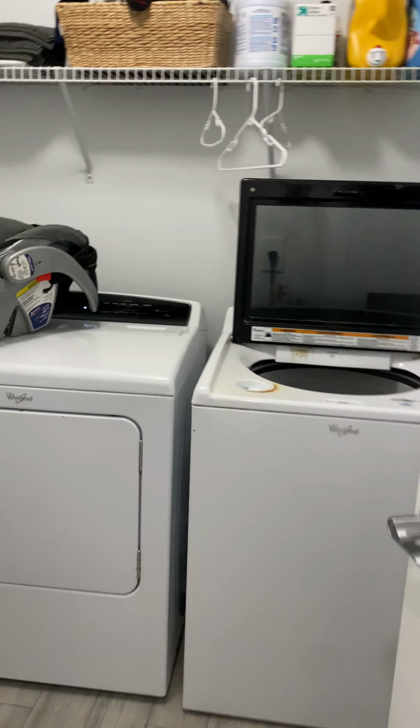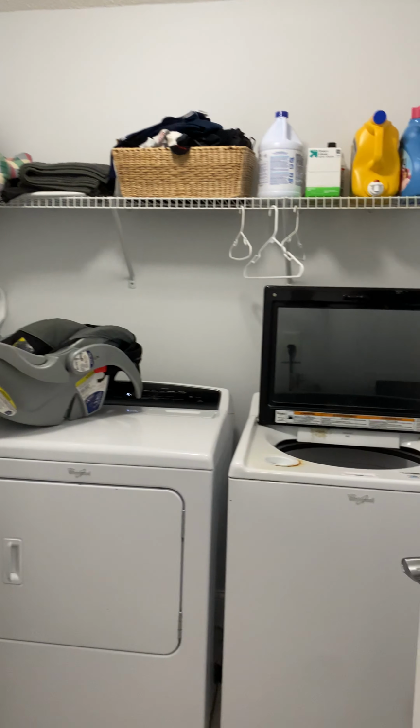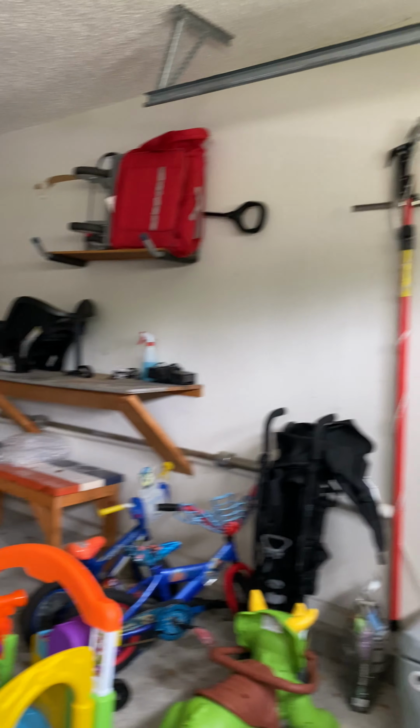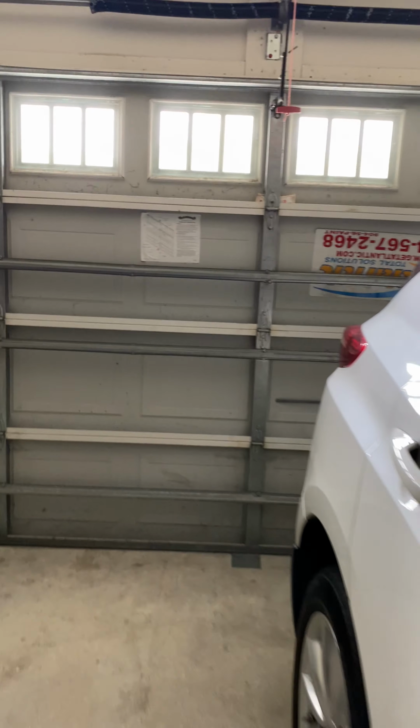Here is your laundry room off of the master and in between the master and the garage. All tile, you do have some overhead shelving for storage. And your two-car garage. You have your air handler out here. You do have a step down into the garage. Sprinkler system and your water heater is out here as well. Air handler. You do have overhead attic space with a pull down stairs for extra storage.